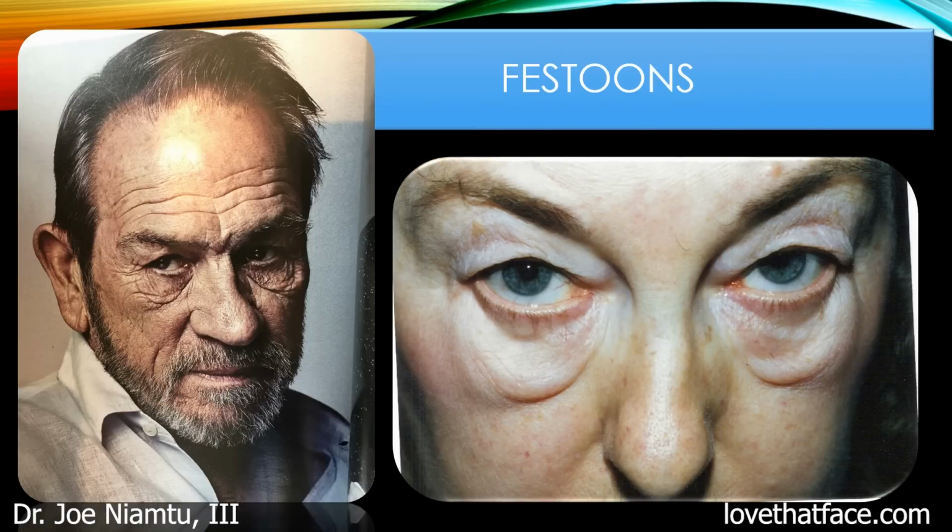Festoons are a kind of waterlogged tissue, a process known as lymphedema, where we get these big bags under the eyelid at the eyelid cheek junction. These can be very difficult to treat, but CO2 laser resurfacing, as we'll show you later, is a good way to treat this.